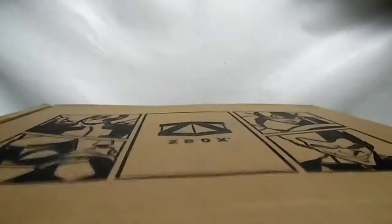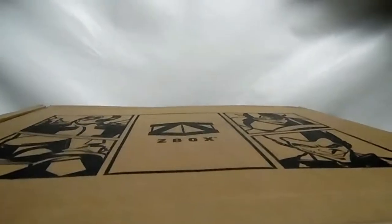So let's see what's in here, man. Like I said, I haven't been disappointed with the ZBoxes yet, except for last month, which was a little bit disappointing. Not that bad, but I was still a little disappointed by it. So let's see how this box goes. I'm excited because it's a bigger box.